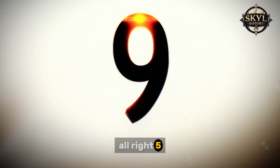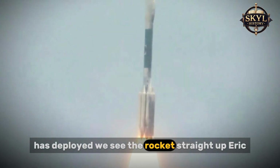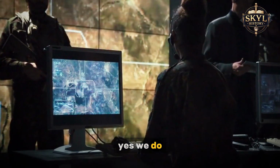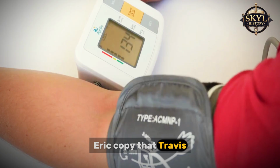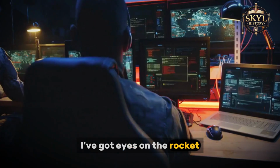All right. 5, 4, 3, 2, 1. Wow, chute has deployed. We see the rocket, straight up. Do we have eyes on the strobe? Yes, we do. It is straight up. Copy that. 2,400 feet right now. Copy you. I've got eyes on the rocket.